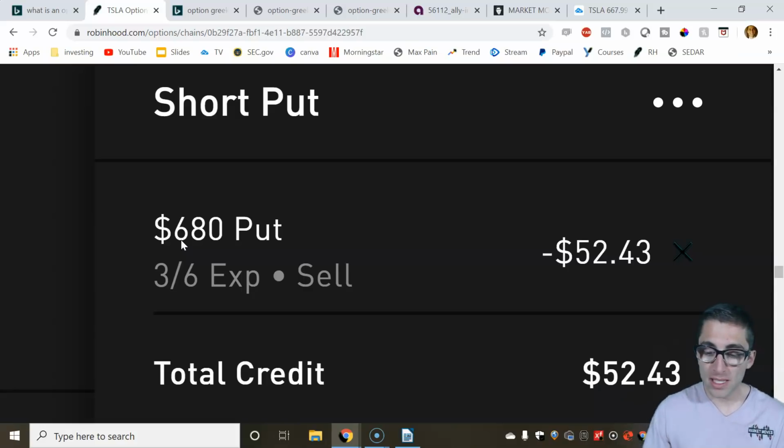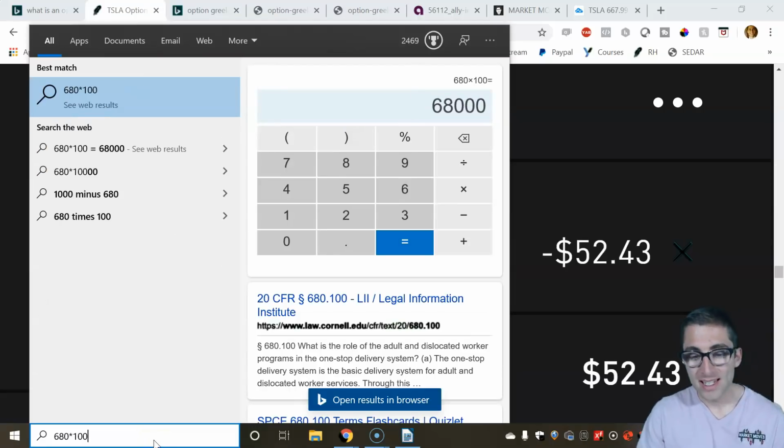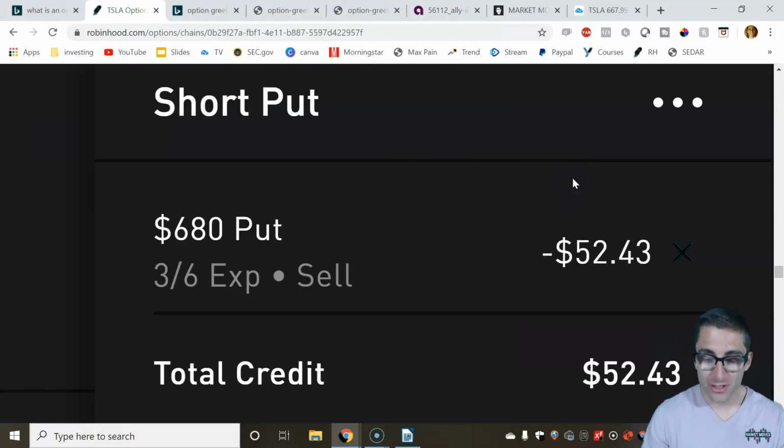So you're giving the right to someone else. If someone holding the other side of this contract decides to sell their 100 shares of Tesla at 680, you're going to be the one that has to match that, so you're going to have to buy those 100 shares. Unfortunately, that's really tough for option traders, because at any moment you could be exercised and owe a ton of money. For example, 680 times 100 is $68,000. Unless you have that in your account right now, that can be pretty scary.